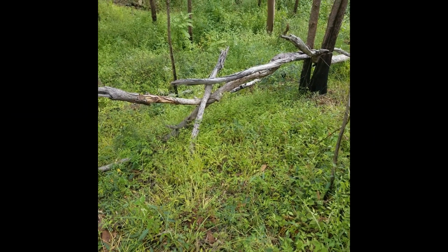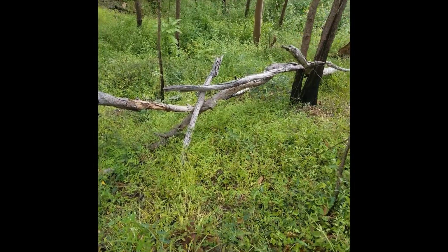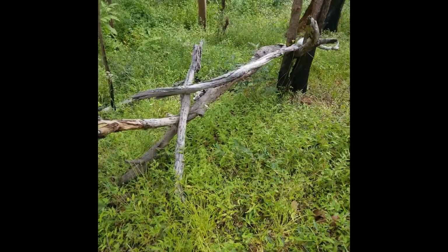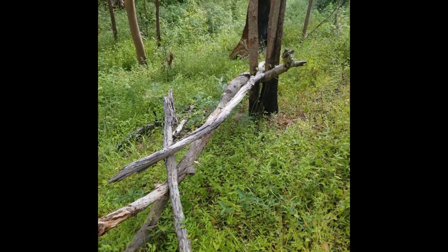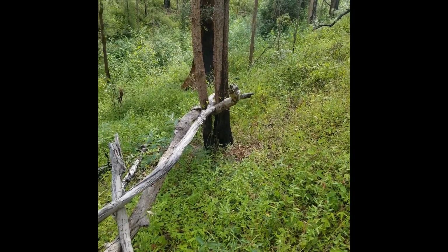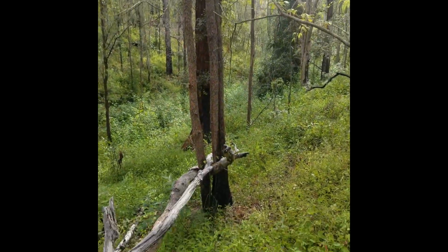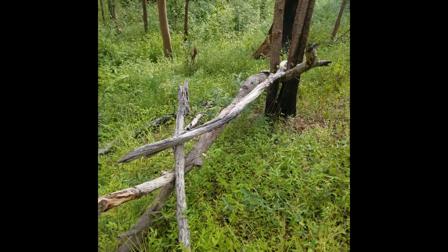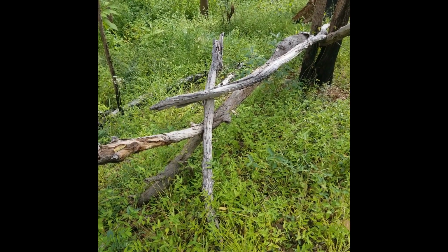Alright, so I'm off the beaten path now, and I just found a couple of branches that are in a bit of an odd formation, interwoven. Look at that one, right between those two branches. And then that one there is sitting propped across, it's only a little branch.